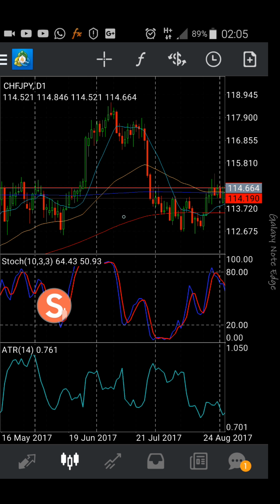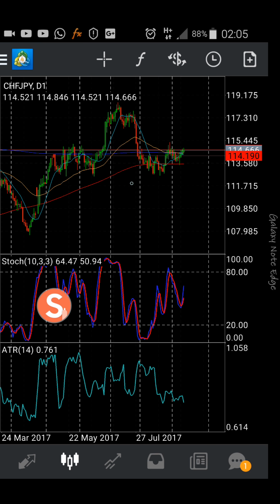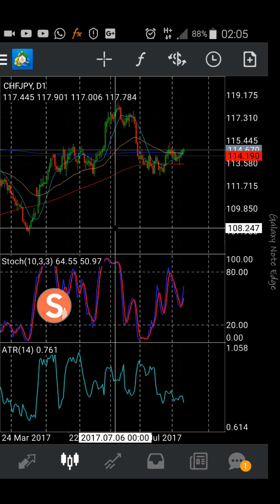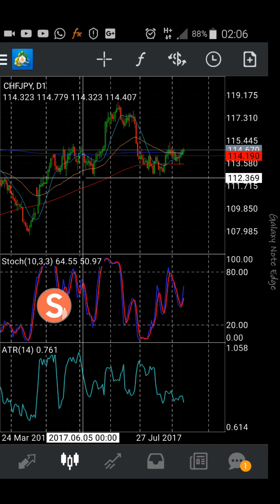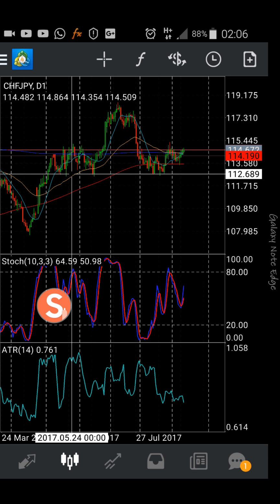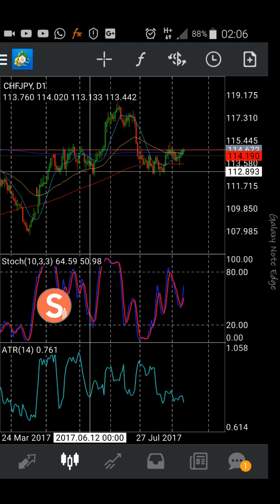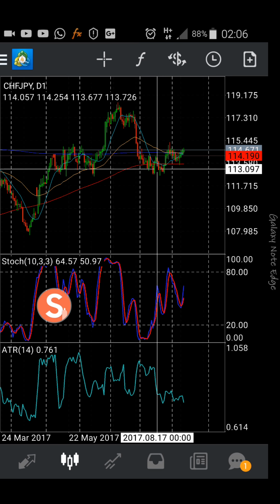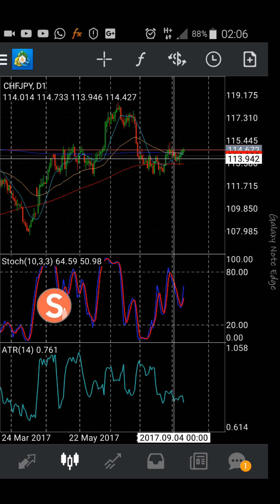if I zoom out a bit more, there we go. So if I get the crosshairs on, as you can see, we've had support over here in this region. There we've had a bounce off it. It's come down again, had a bounce. Down here we've had that consolidation, then a move upwards, taking out these highs here. We've had a pull back down to this moving average, and then again a push up.